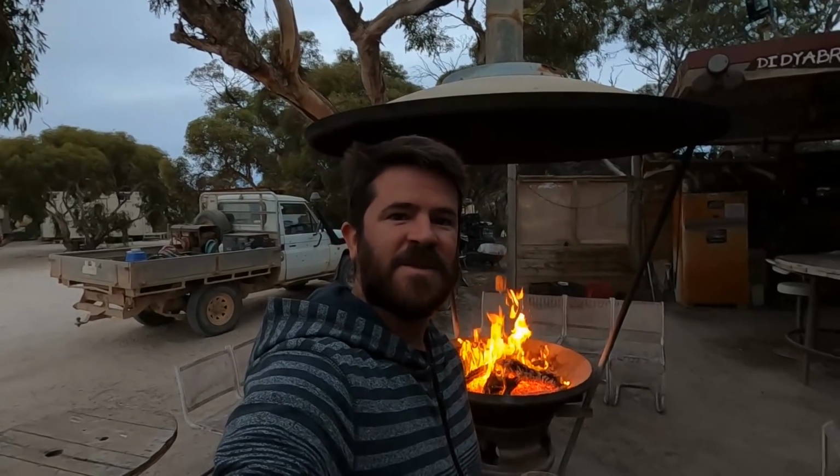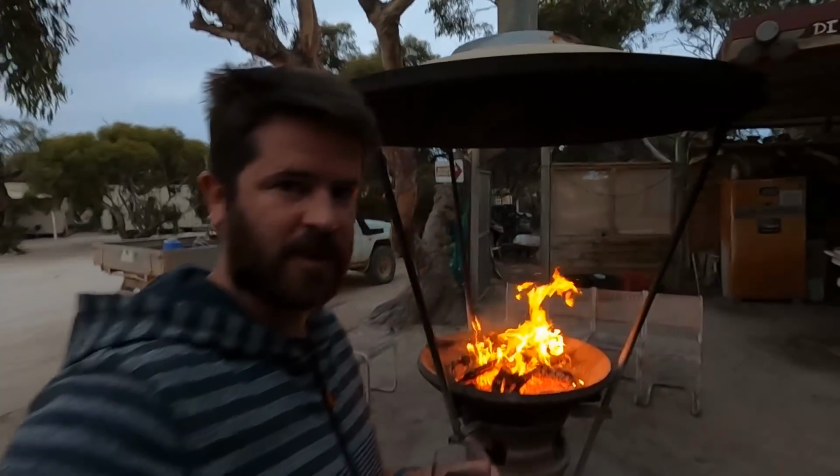We're staying at Coorabie Farm tonight, 2 nights here, and every night the owners put on this amazing fire for the guests. So I'm the first one here, and I am going to enjoy it with a glass of wine. Here we go.